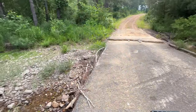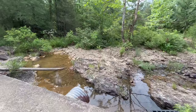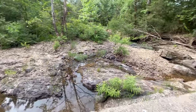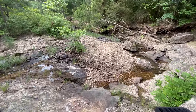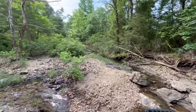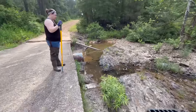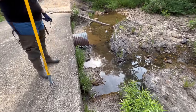And let's look at the other side. You can tell it flows there, and when it's really going, this whole area is covered in water. Looking through there. And it looks like the creek runs that direction down through there. Wow, look how far off the ground that culvert is. It's rusted out too. Yeah, it is rusted out.